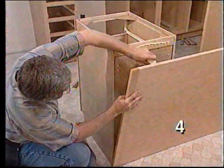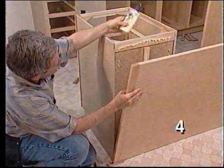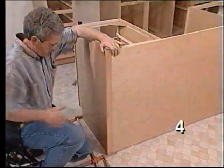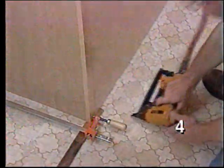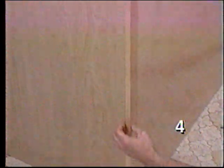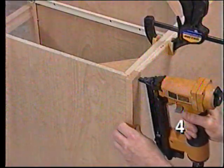To finish the back of the island, we used a piece of maple veneered plywood that we finished along the rough edges with leftover filler strip material. We glued that to the backs of the cabinets, clamped it in position, and then drove finish nails to hold it firm. After finishing the island, we installed our big L-shaped countertop, which we'll describe later, but now we'll show you some of the other work we did to finish off the cabinets.